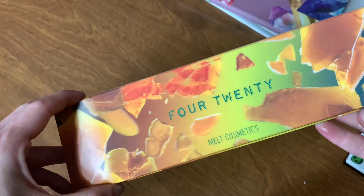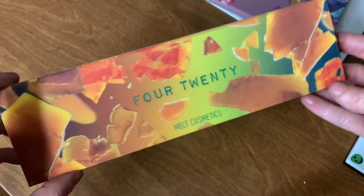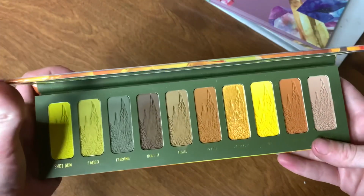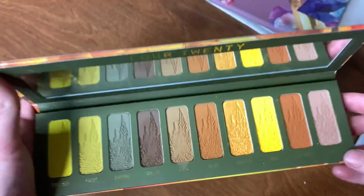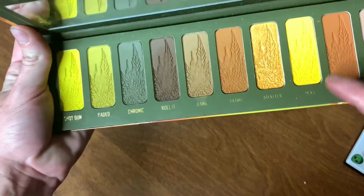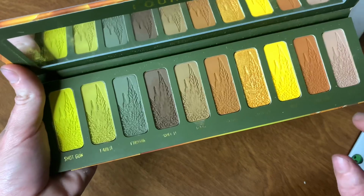All right, another eyeshadow palette from Melt is the 420 palette that they released this year. I love the shatter all over the packaging. I did a whole video on this palette as well. See, when I open this palette, I get weed themes. This palette screams weed theme to me. Now, it's weird because with this palette, it's all mattes and only one shimmer, whereas with most Melt palettes, it's usually all shimmers and just 1 or 2 mattes.